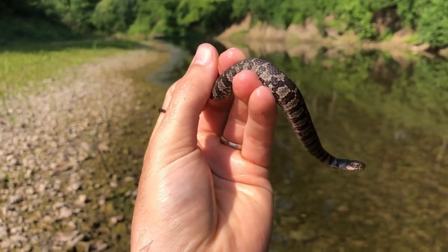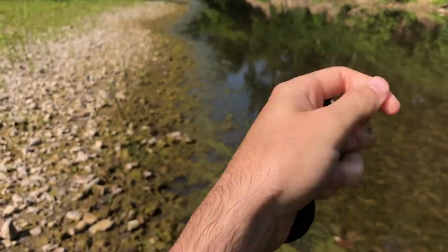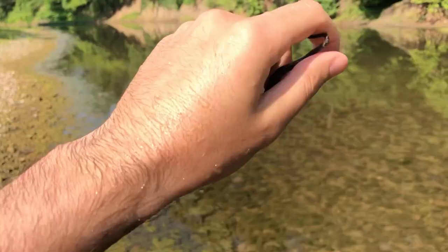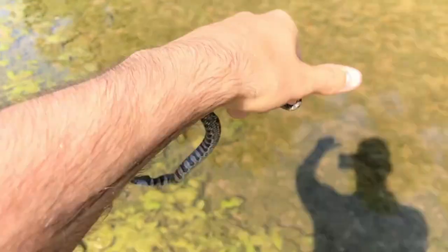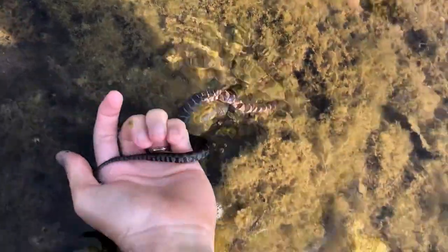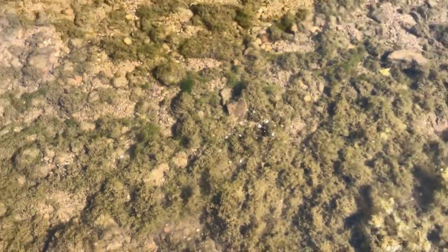I normally don't pick these guys up anymore. They're more of a hassle than anything. You can see he's biting me there. They'll bite you, they'll musk on you, and I don't know the benefits really of picking them up. But I just wanted to show you guys real quick. And he's still biting me. I'm gonna go ahead and put him back in the water. There we go. See you, buddy.